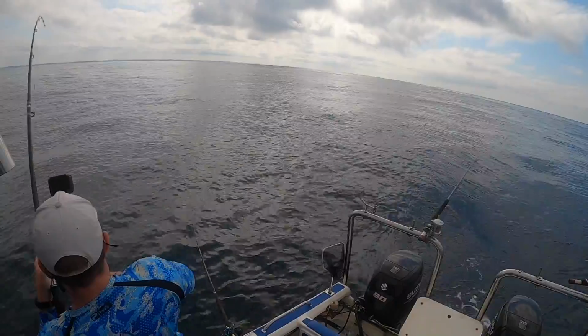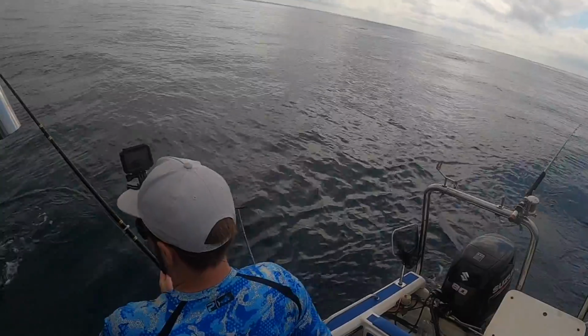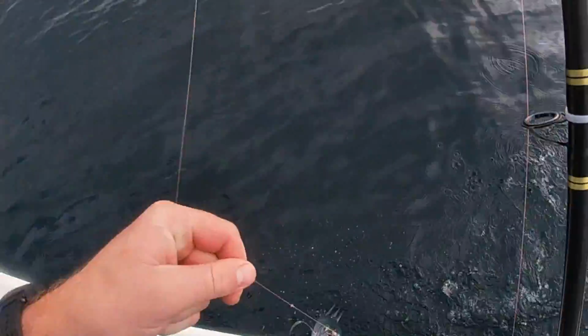That's a scared. You'll feel the Bonnie will be lighter now, you'll come easier. Hopefully I'm wrong. Front down, other one was on top. Smaller one, eh? Yeah. I'll put him in and take one of the big ones, throw the big ones back.